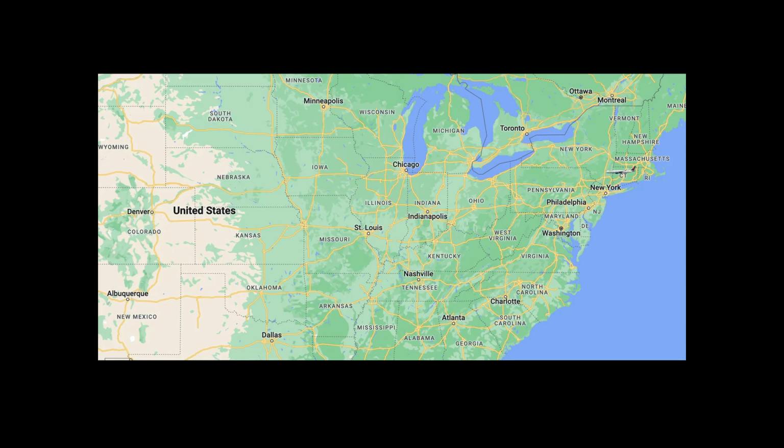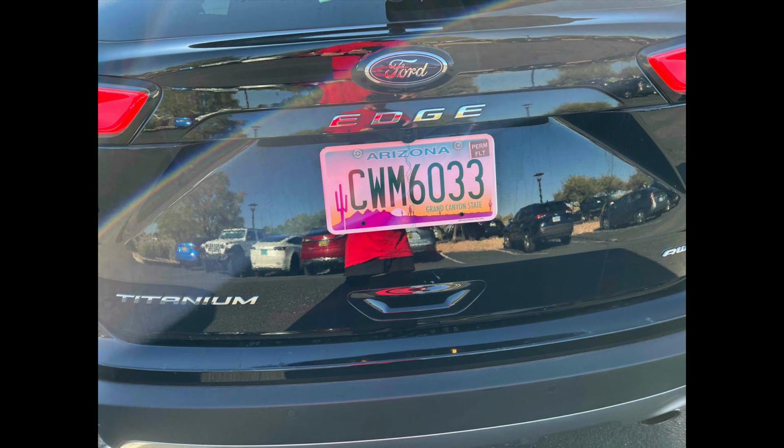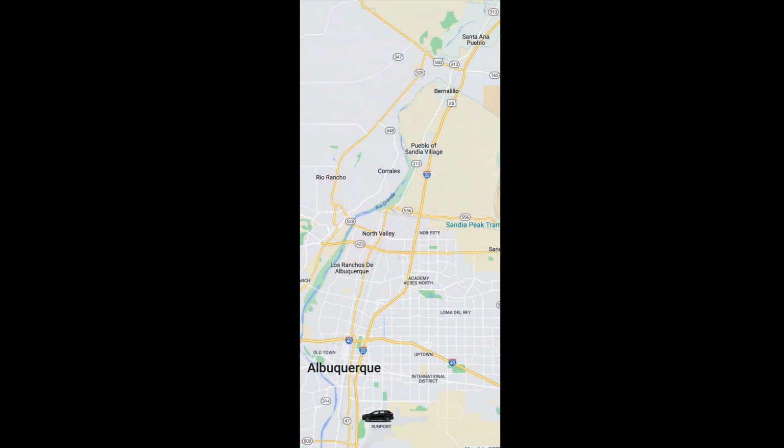So on day one, what we did was take a flight from Bradley International Airport in Hartford to Minneapolis, changed planes, and then down to Albuquerque. Once in Albuquerque, we rented a car, a Ford Edge SUV, because we knew we were going to need a fairly rugged car for this trip.